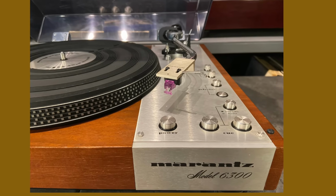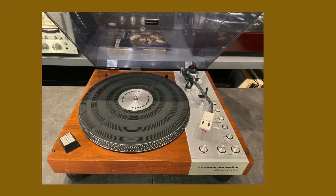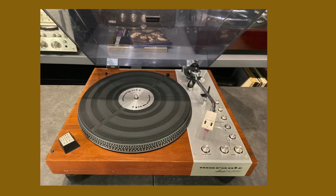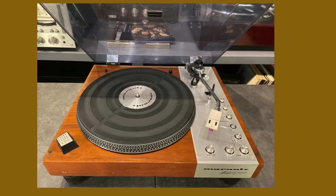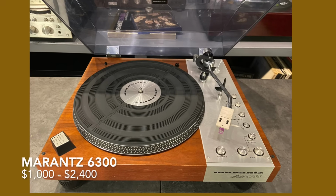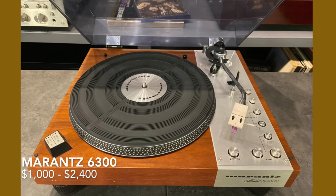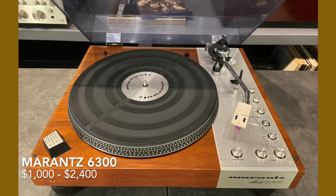Today, the Marantz 6300 is highly prized by collectors, not only for its performance, but as the perfect centerpiece to complete a classic all-Marantz or vintage audio system. It represents a time when Marantz was at the peak of its powers, creating equipment that was big, heavy, shiny, and built to last.